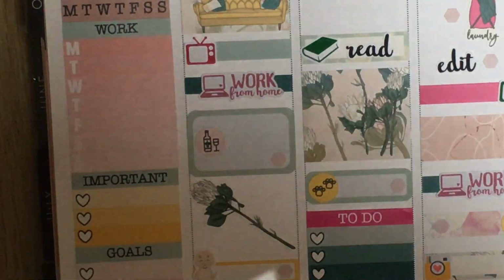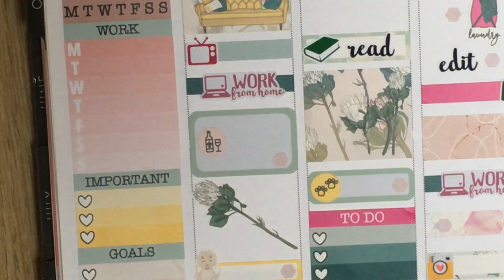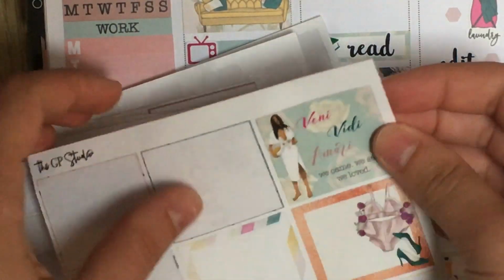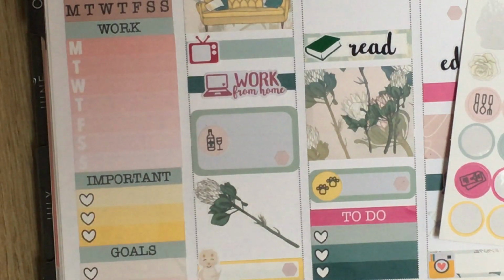Can I fit another decorative box? I don't know. I do have a quote one. But no, I cannot fit that one. So it just wasn't my favorite. That's why I wasn't using this one in the sidebar, even though this is the more obvious quote box. So I think I'm just going to stack some washi then. Yeah, these 2 look like they would be perfect.